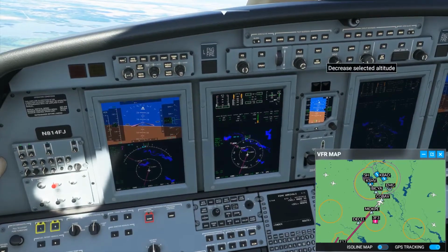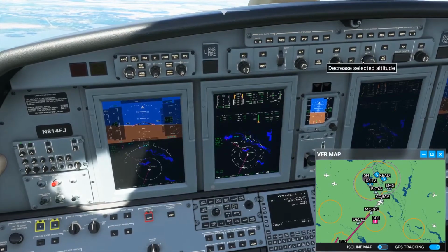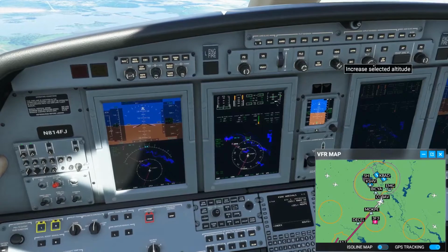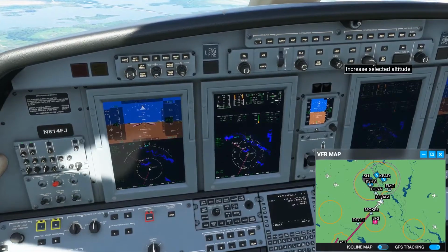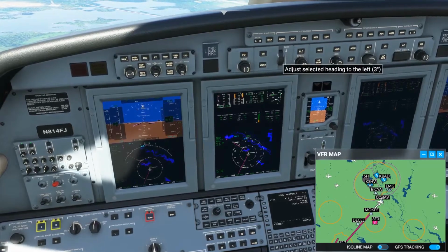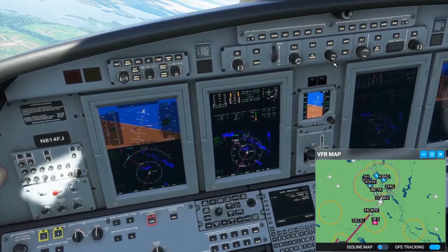And we need to get down to 1,900 feet, so we'll do that as well. Oops. Too far. Alright, pull our speed back for sure. Let's go 3, 2, 1. Hopefully we won't blow through it. We may.